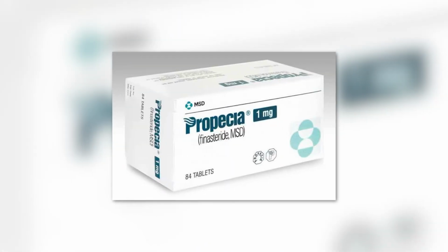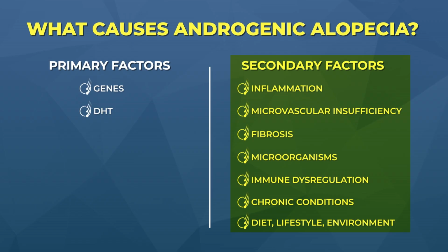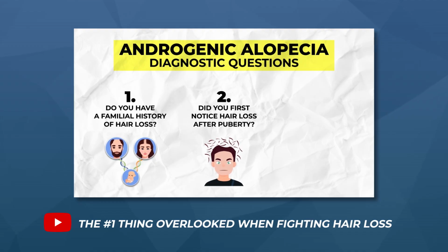Now, a robust protocol for androgenic alopecia will typically focus on a couple things. First, lowering DHT, which you can do with the drug finasteride. And then secondly, perhaps lowering inflammatory markers that trigger hair shedding, or encouraging the increase of angiogenesis in the scalp, or targeting a whole host of other secondary factors, often with things like microneedling, minoxidil, and the works. But if you don't have androgenic alopecia, these treatments, they're going to be far less relevant to you. To learn why, you should see our video on hair loss types. So before you try to emulate Bryan's hair loss stack, you have to make sure that this is actually your hair loss type. So watch that video, get a proper diagnosis, and then if you fit that criteria, potentially consider what he's doing.